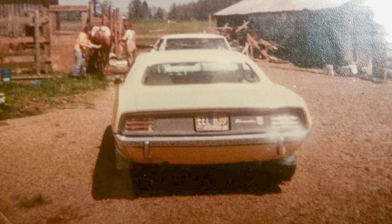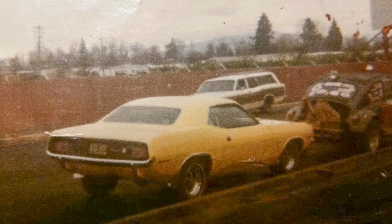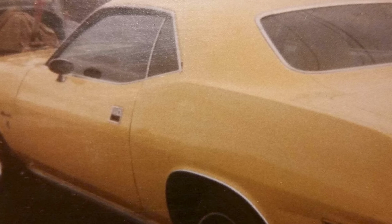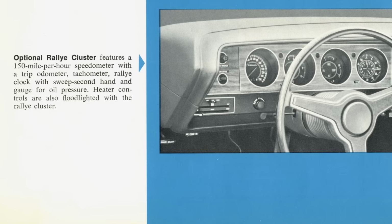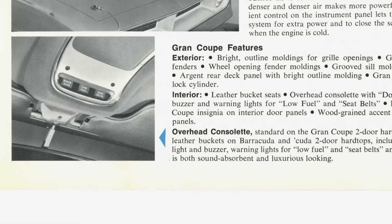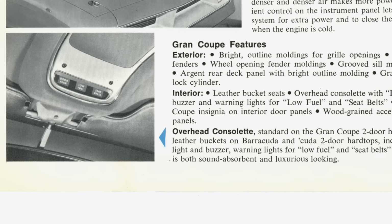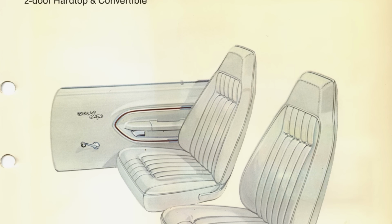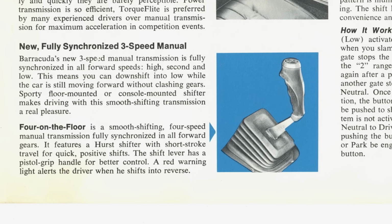The car was a factory four-speed, one of only 164 318 four-speed 70 Grand Coupes, 164 in the entire world. This car was lemon twist yellow, FY1. It had an A62 rally instrument cluster with it, overhead console at C26. This car was white leather interior. Not only did my car have the white door panels, but I also had white leather bucket seats, and I also had a Hurst pistol grip four-speed.